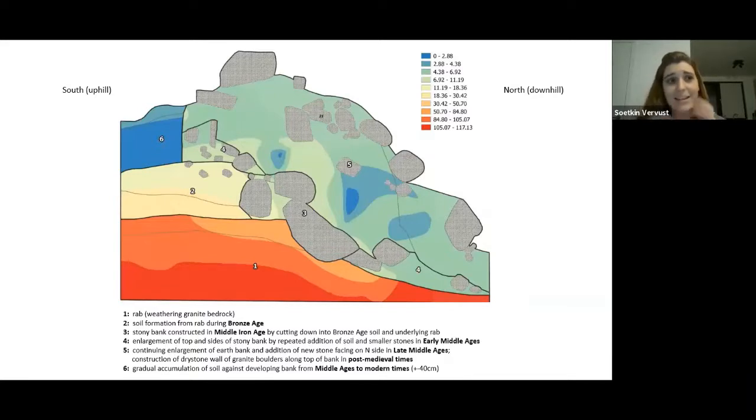So again, this is quite important because we'd always believed that these lynchets were already quite substantial by, let's say, 500 AD, because it had been assumed that they had been collecting eroded soil on their uphill sides for almost 1500 years by that time. But in fact, what we saw is that this feature was still fairly low in early medieval times.